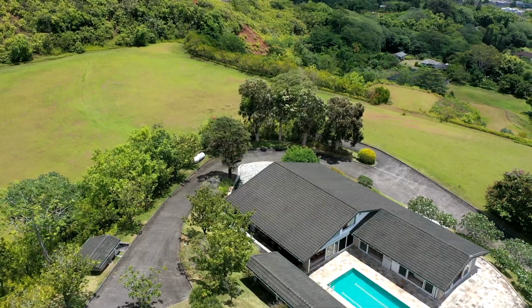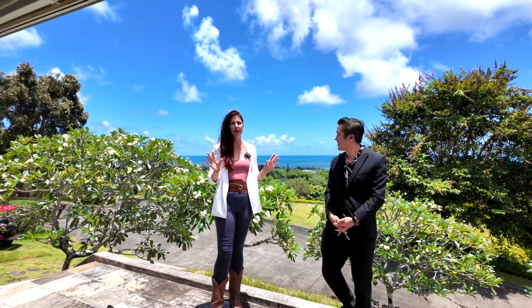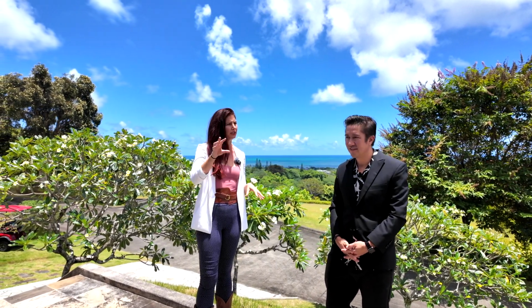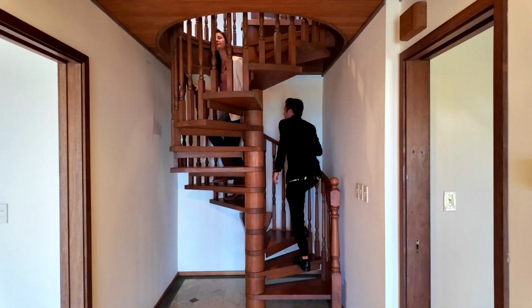Absolutely, and this is one of my favorite things about this property. You get this space where you feel like you're completely on your own, but you are minutes away from your creature comforts, your Whole Foods, your Kailua town, your Target. It's all right there. You have the best of both worlds.